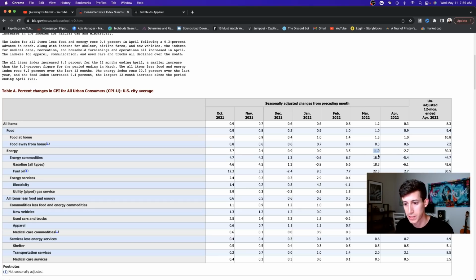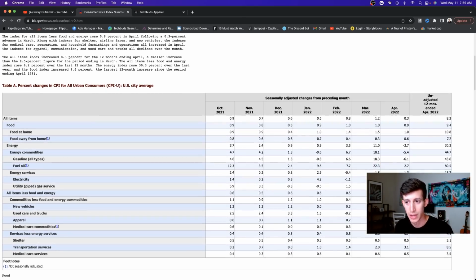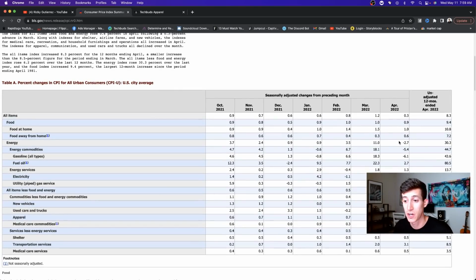8.5%. We saw the biggest increase for the overall year. It was insane. This was for the month of March. Now for the month of April, we actually saw a decrease. The only increase that we did see was for fuel oil. So again, some progress. That's what I really did like, right? We're at least showing progress.